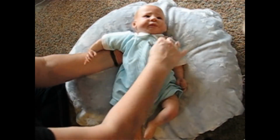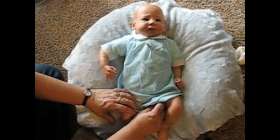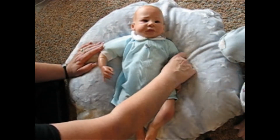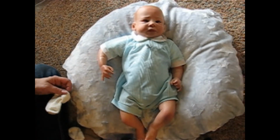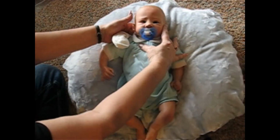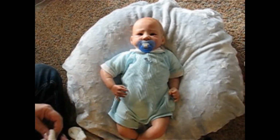There he is in his little outfit. And see, it's a little bit longer, but like I said, Gavin has 3/4 limbs, so I get it a little bit bigger so it covers up his cloth. So he looks very handsome in that. Oh, he's fussing. I better give him his binky back. We don't want him to be sad. Okay, there you go, buddy. Let's scoot you down so you can see.